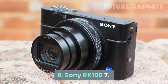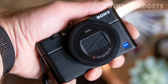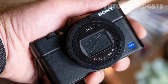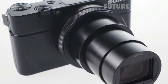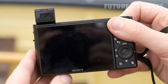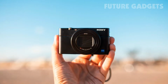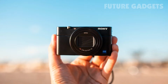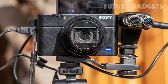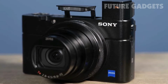8. Sony RX100 VII. The Sony RX100 VII is my favorite small travel camera. It's what I'd call a professional point-and-shoot. While it is compact enough to fit in my pocket, it has many of the same features as my larger primary mirrorless camera. It's not the cheapest travel camera, but you can also pick up older models like the RX100 VII for a bit less. They also make reasonably priced underwater dive housings for this line. It's a great one for travel blogging.